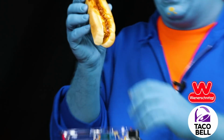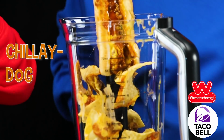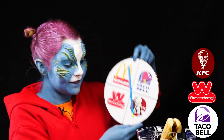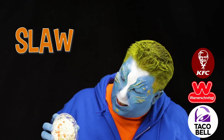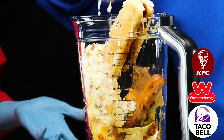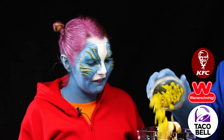Okay, Weiner Schnitzel. So this is a chili dog. So we'll just put that here. Mmm. Okay. Some of this. This is slaw. Here we go. Oh, yeah, this is gonna be good. Some corn. But it smells kind of funny.